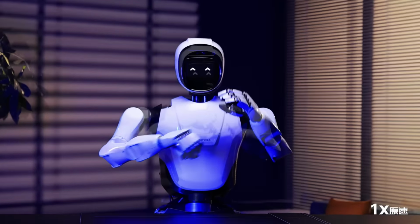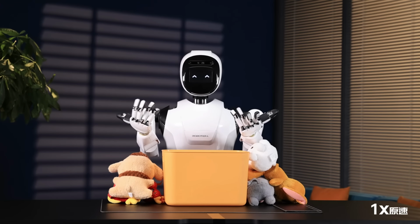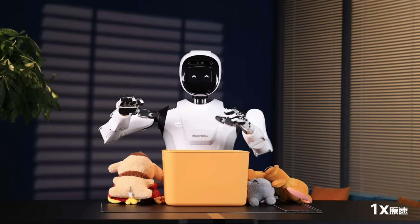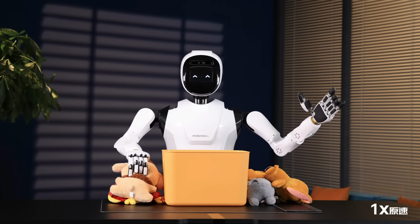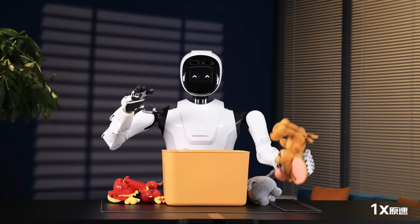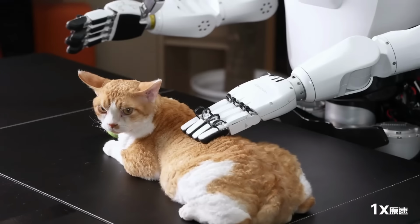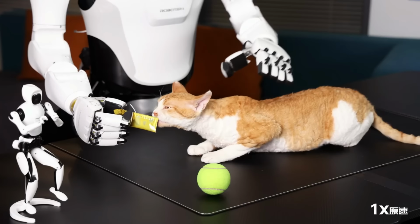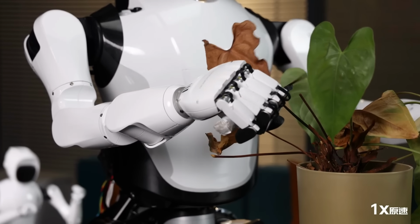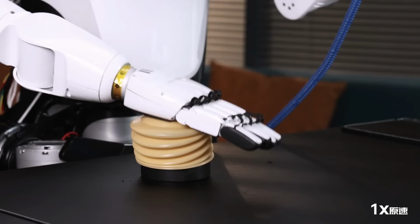As you can see from this demo, it moves very smoothly and quickly. And this is all in 1x speed. This is way faster than some of the other robots I've talked about, such as the Sanctuary Phoenix, which is just really slow. So as demonstrated here, it can do a ton of different tasks, including organizing objects, petting your cat. You can see the cat is enjoying it. Cutting leaves, so you can get this to take care of your household plants. It can also pump balloons for your birthday party.